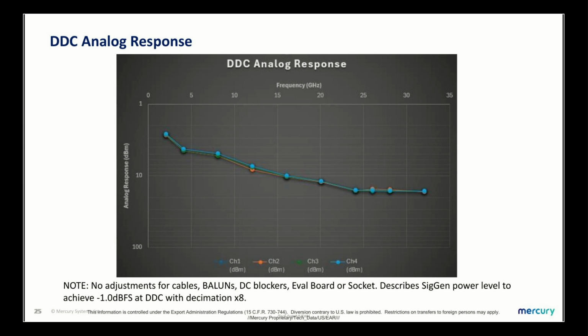So pretty much I took those measurements and plotted them so that you can get an analog response for all 4 of the channels as it looks at the DDC. I did not de-embed any of the insertion losses from the cables, baluns, etc., like I did on those other charts, just because I wasn't sure about how they were influencing things. So this is completely without any kind of de-embedding of any of the effects of insertion loss from the equipment into the part, but you see a nice smooth performance there.